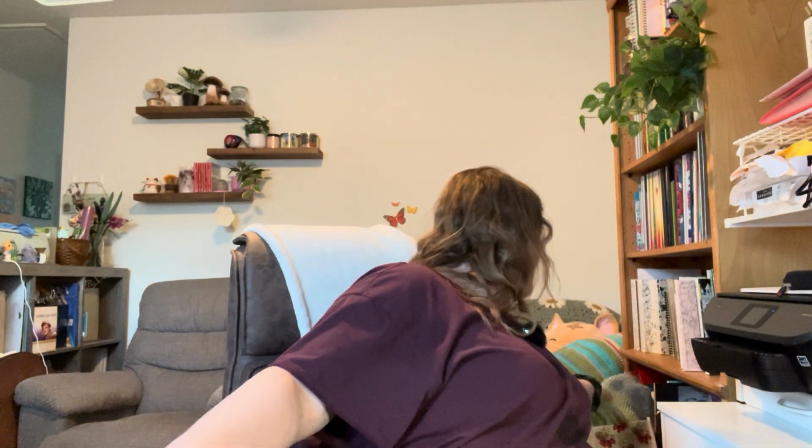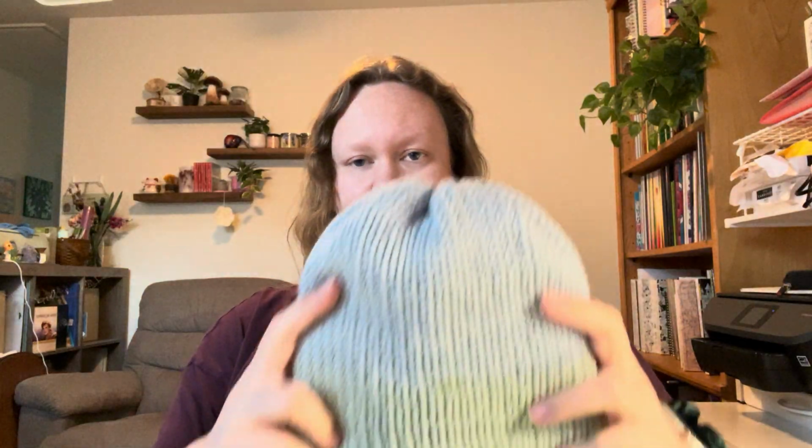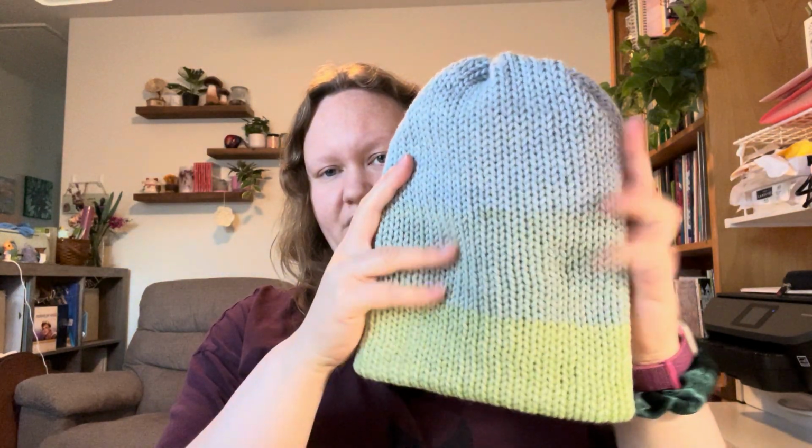I've been making a point to go through my older yarn and make hats. Here, I'll show you. Make hats every day. Like, here's a hat. I think this one turned out really cute.